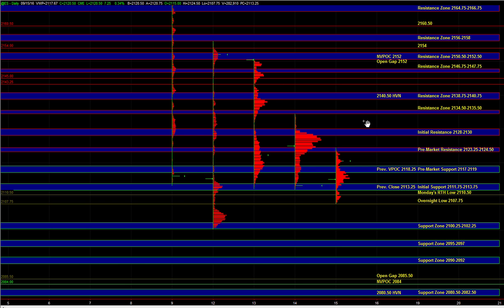Because if we don't have that sustained upside momentum in the market, then we could simply be balancing in these lower prices below 28 to 30. So we do really need a lot of force and strength to break out above 28 to 30 at this point. On the downside, below 17 to 19, we have the initial support zone at 1175 to 1375 with a gap fill within that zone as well. And then Monday's RTH low at 10.5 is a reference point, and then the overnight low at 2107.75.